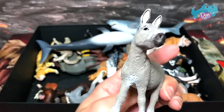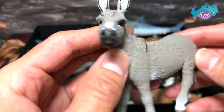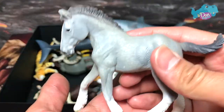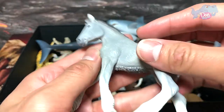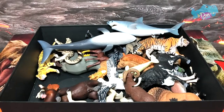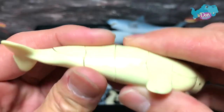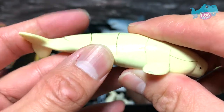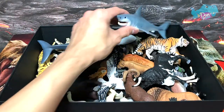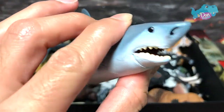What about this? A donkey. So cute. This is definitely a farm animal. Looks like we have a foal, a young horse. Shire horse foal. Next up, what is this? We have a 3D puzzle, and this is a beluga whale. Let's have a look at this. Another great white shark, looking very ferocious.